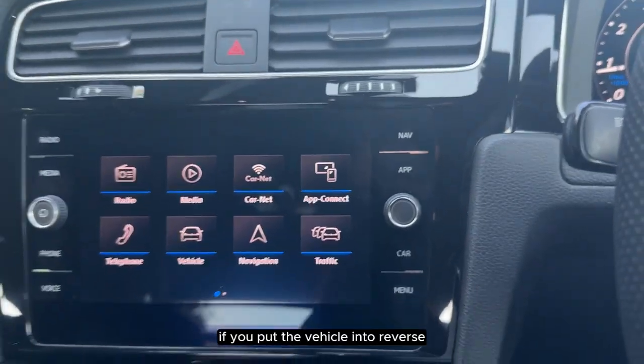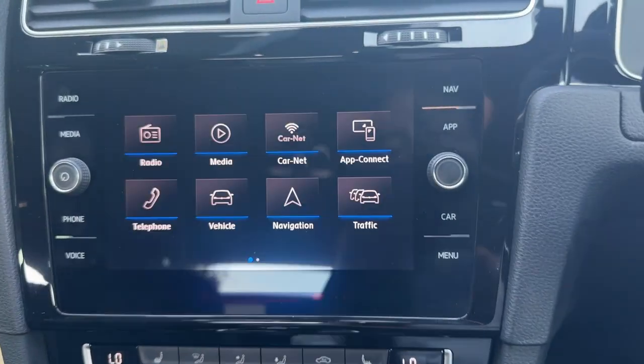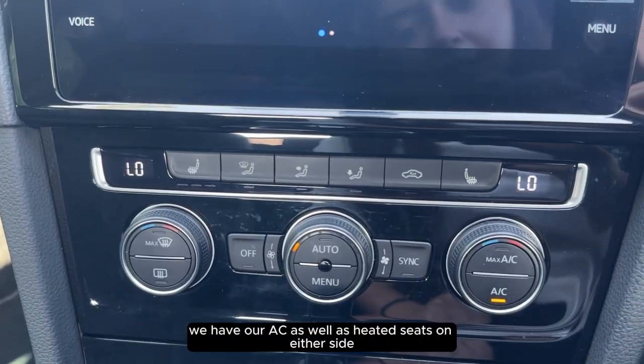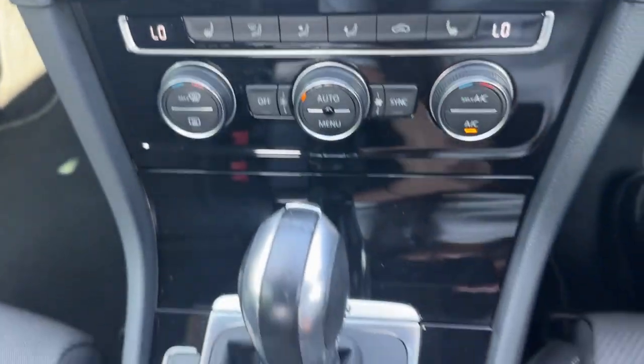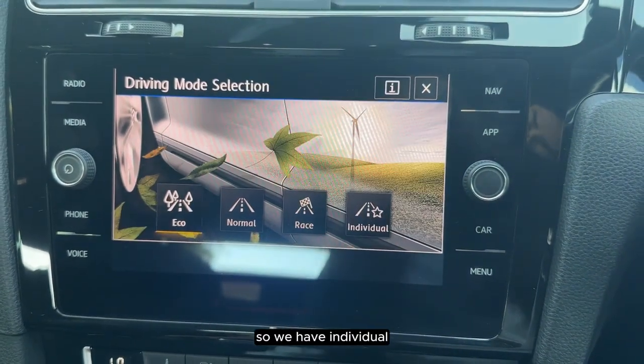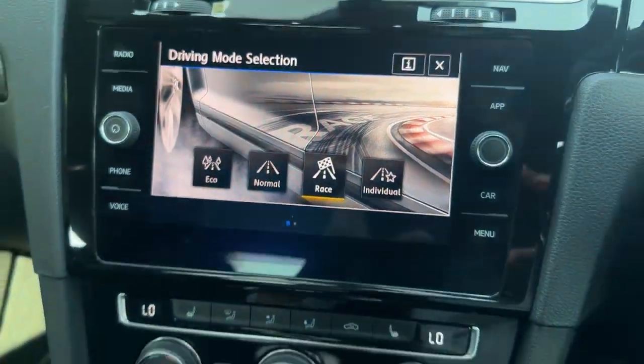If you put the vehicle into reverse, we can see that it comes with Park Pilot. Just below the screen we have our AC, as well as heated seats on either side. Golf also comes with 4 different driving modes to choose from. So we have individual, eco, normal and race.